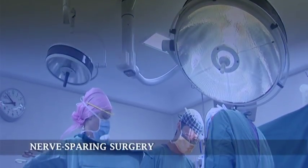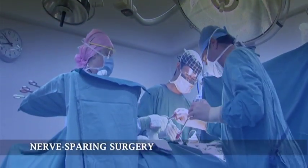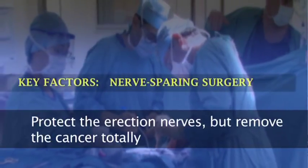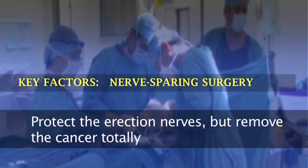When performing this surgery, one of the very common side effects are erection problems. This brings up the problem of being able to do what's called nerve-sparing surgery, which is a technique to minimise the chance of long-term erection problems. What the surgeon has to do is protect the erection nerves, but still remove the cancer in its entirety.